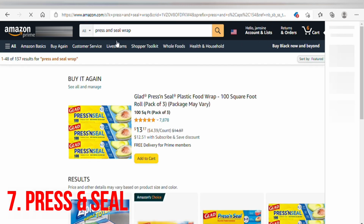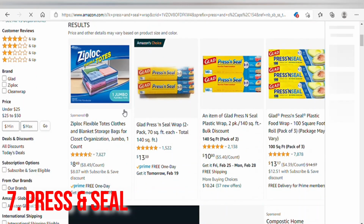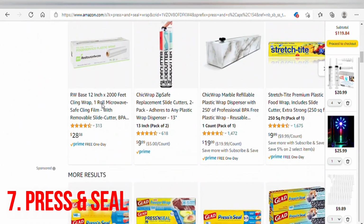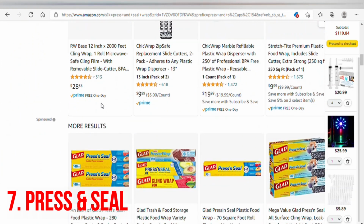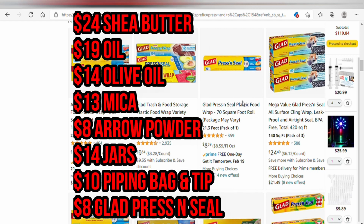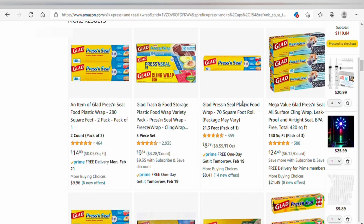So if you want to make body butters, like I said, if you want to pipe it in, you're going to need you some press and seal. Unless you want to get some wax paper or something like that. But I would prefer you get you some press and seal. So we're going to go with this $8 one. This is optional, just like the piping bags are optional.